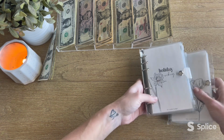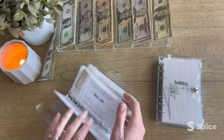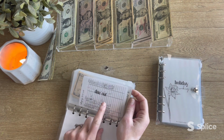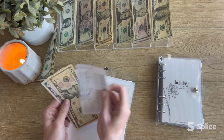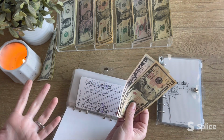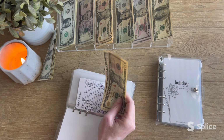Next up is low priority sinking funds. And first up, what in the world? So this is how you know that my husband has been in an envelope and not me. The cash tracker is in the front and not the cash. He's off to the side, so I can talk about him because he can hear me. Also, he watches my videos, so he would know anyway.